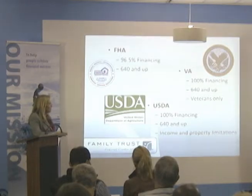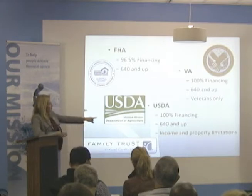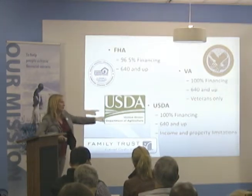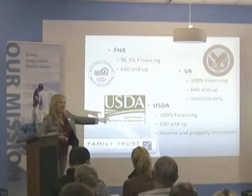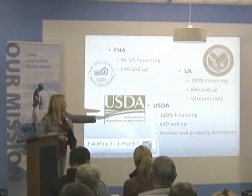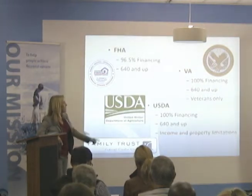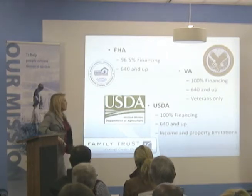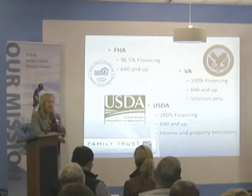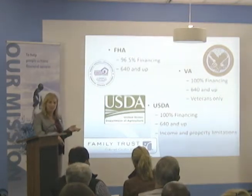These types of loans are a little bit more difficult to do. It's 100% financing. You do have some credit score limitations with that. We can actually look at a 620, but there are some ifs and buts with that, okay? So that's going to vary depending on the investor that you're going through to get this type of loan financing. So I went ahead and put 640 as a general. But keep in mind, there are income and property limitations. You cannot make over a certain amount depending upon the median income of the area.